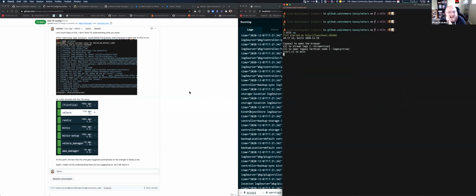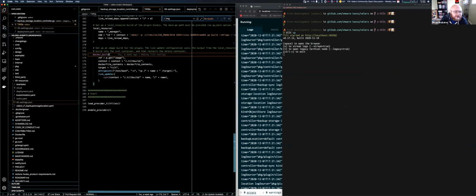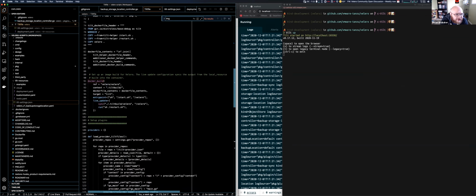I think you hinted at this, but the tilt file, is that basically a Python file that gets invoked? When I was reading it, it looks like it's a Python file that has some well-defined functions like Docker build and some you define yourself.